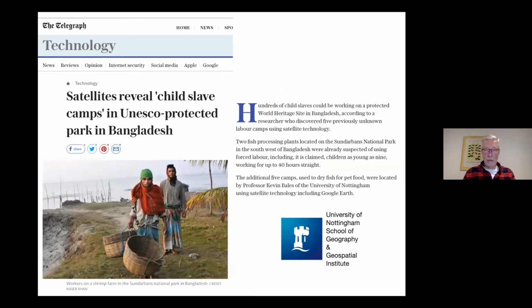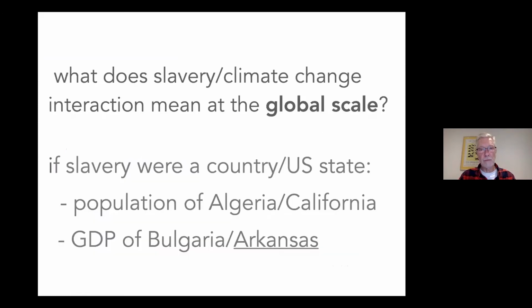Happily, we've been able to bring satellites to bear in that region, and we were very surprised to discover that there were many more of these slave camps than we thought there were, which you can't miss if you've got satellites to look for them. But the ones that I had visited as a researcher then led us to discover a whole lot more of them. And we were able to put pressure on the Bangladeshi government, which is corrupt, and not a lot has happened, but we're also able to expose it all over the planet. But that satellite work was crucial for that.